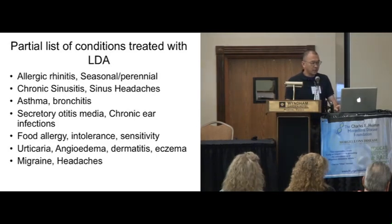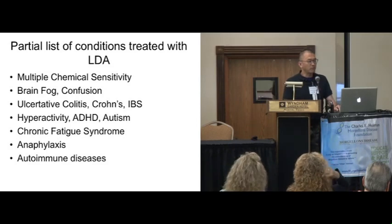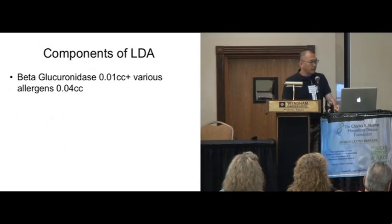And the components of LDA. There are 2 things we have to use in the syringe. It's the beta-glucanase, it's 0.01 cc, and various allergens with 0.04 cc. It's a very, very small dose. We have to use special BD needles to do the injections. And there's various antigens.